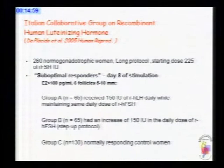In order to try to answer the question of whether patients with poor ovarian reserve can benefit from the aid of recombinant LH, a paper from Italy in Human Reproduction in 2005 tried to answer this question. In the study, there were 260 normogonadotropic women. They used the long protocol, with a starting dose of 225 international units of recombinant FSH. They considered a suboptimal responder if on day 8 of stimulation there was less than 180 picogram per milliliter estradiol level and fewer than 6 follicles between 5 to 10 millimeters. And they divided this group of patients into 3 groups.